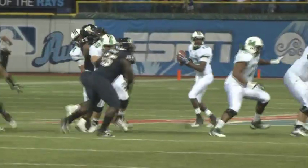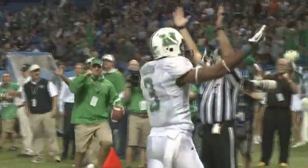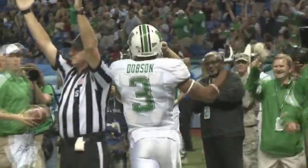The snap, big blitz comes. Cato flips it deep down the left sideline for Dobson. He'll make the catch at the 3-yard line. He reaches for the goal line. He gets there. Touchdown, Herd!